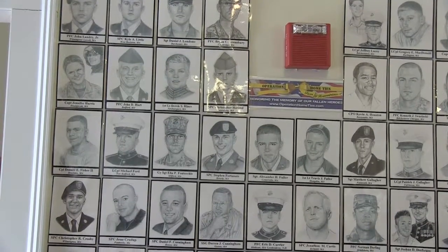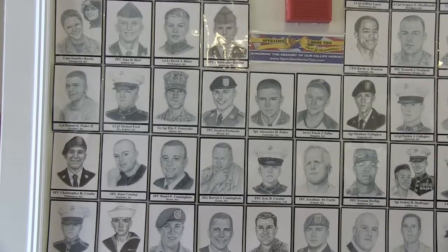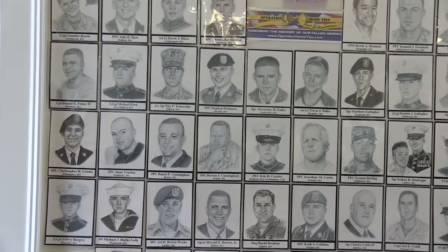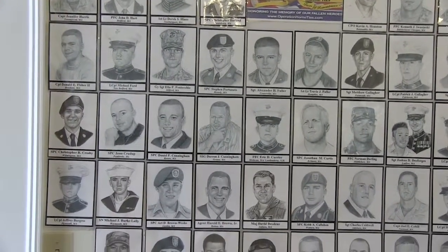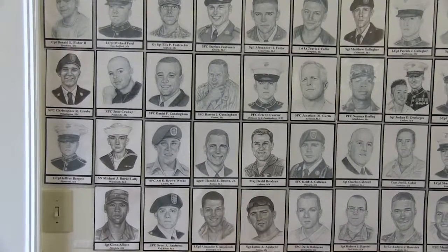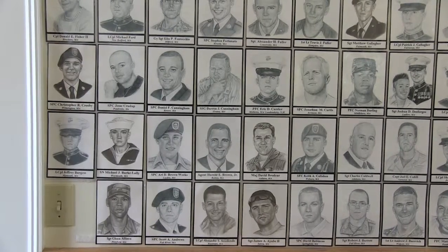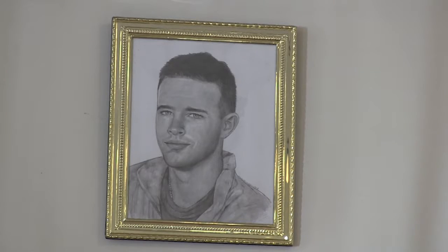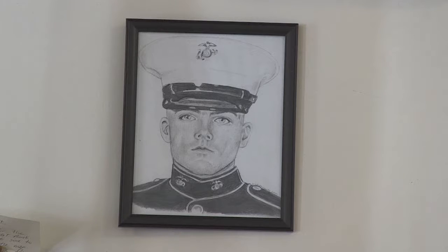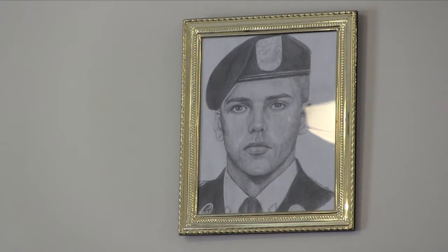suicide, and that's a big problem right now with veterans. We have approximately 22 veterans a day committing suicide. That's why we wear the black ring, to bring awareness to that. And again, unfortunately, we have some more to add to the wall. But it's a powerful display. We also have the pictures up there of some of the Wilmington kids. And again, unfortunately, we have to add a couple more of those.